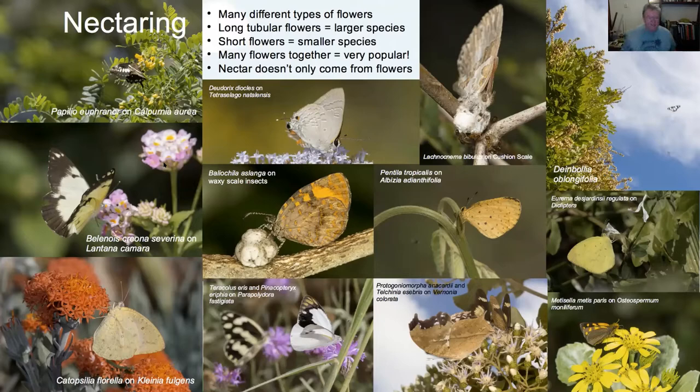A couple of examples of non-flower nectar. This woolly legs, Natrophema bibulus, is actually feeding on a cushion scale insect, which is also being milked by ants. You see the ants here as well. And this is one of those butterflies whose caterpillars live in ants' nests, and it's a carnivore. The caterpillar actually feeds on these scale insects, and it's also fed by the ants, by Trophallaxis as well. Trophallaxis is like a cuckoo being fed by its adoptive mother.